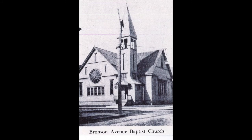In 1900, the annual meeting of the Monroe Baptist Association was held at Bronson Avenue Baptist Church. Following a keynote speaker, Reverend Dr. Walter Rauschenbusch, Dr. Riker rose to her feet and clearly explained the necessity for establishing a home for the needy Baptist members.